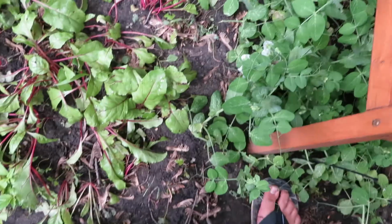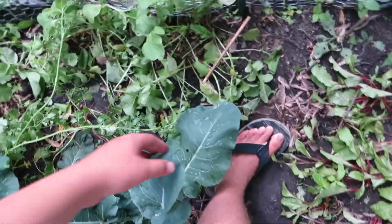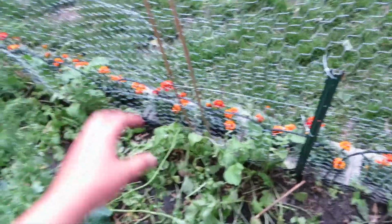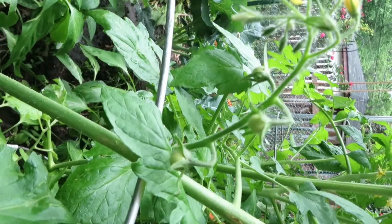You can see this is radishes. There's a nice sized beet that we pulled out. This is all beets. We're actually trying to thin them out because there's too many of them and they're not looking too pretty. But we're fixing that problem. And you can see we have tomatoes. A ginormous collection of tomatoes. See if I could find some right here. Some tomatoes. It's hard to see, but we got a lot of tomatoes coming in.